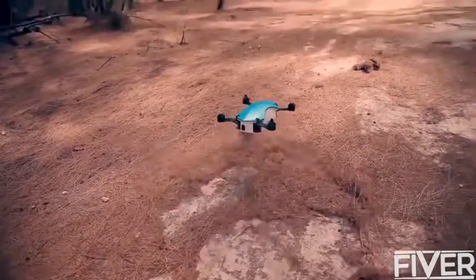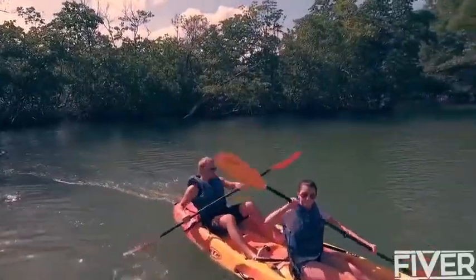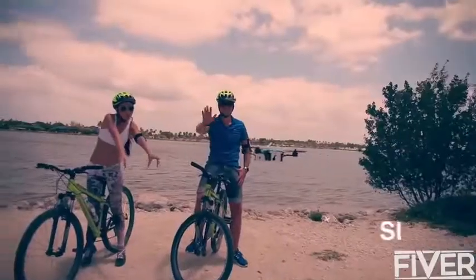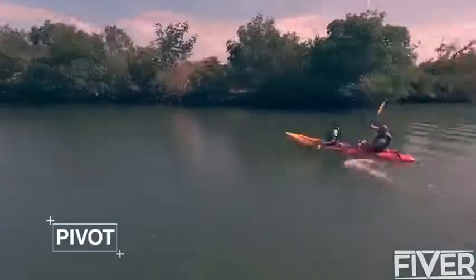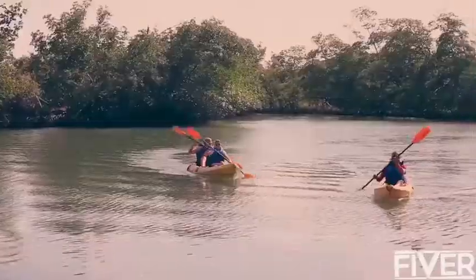The Up and Go can capture footage in 5 professional camera modes, all switched on with a simple tap on your wristband. It can steadily follow you, pan, slide, pivot around you, and hover in midair, making you the director of the perfect shot.